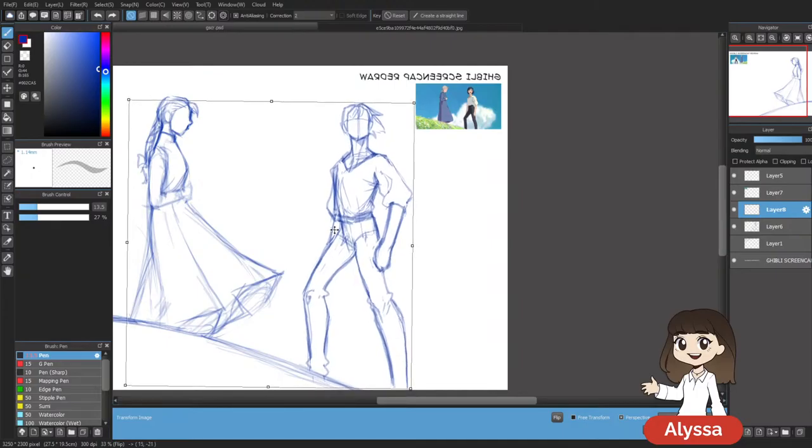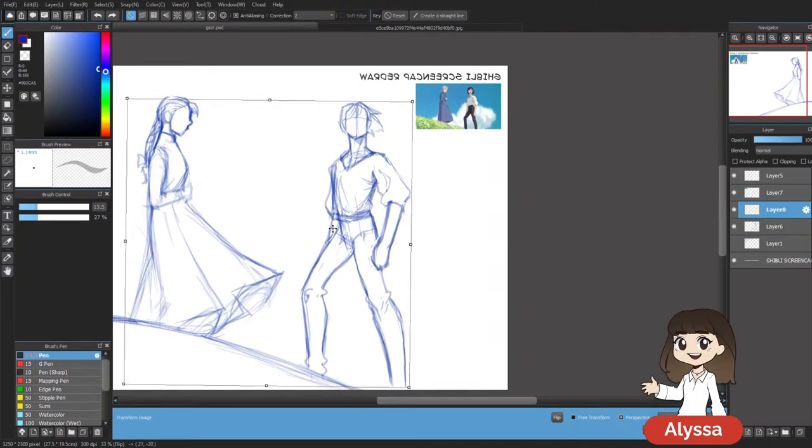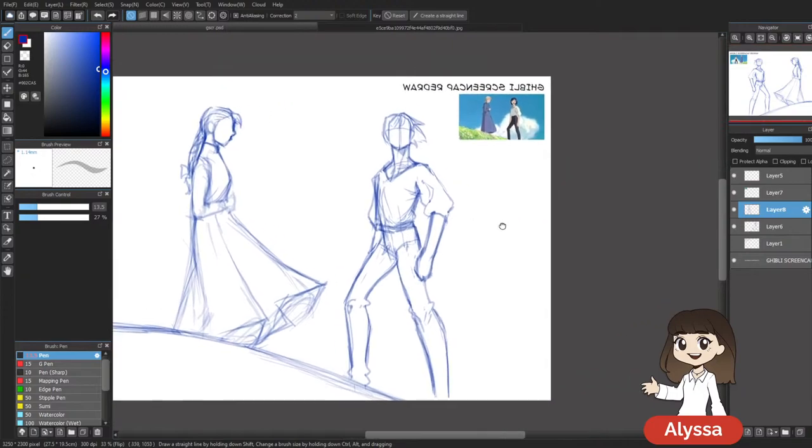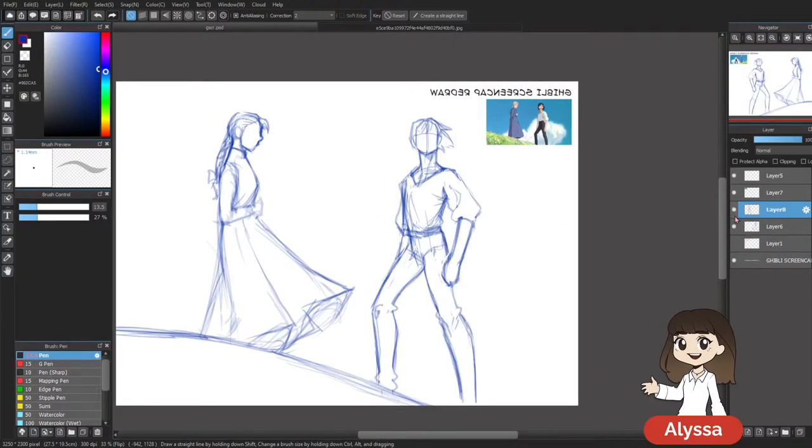Welcome, Em. So today we are doing a Ghibli scene redraw. And I am drawing Howl and Sophie because Howl's Moving Castle won in the poll. Or Paul, however you say it.